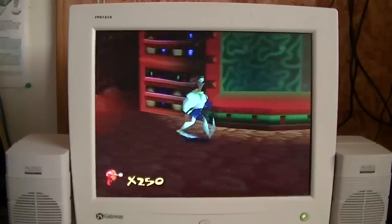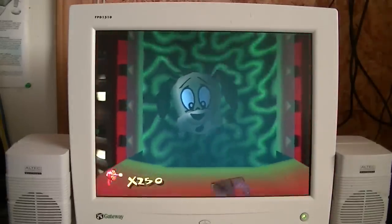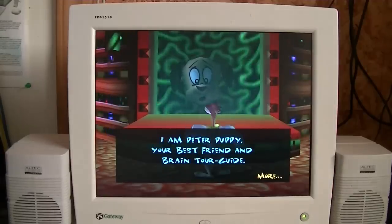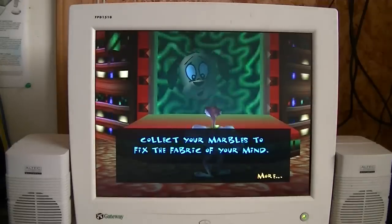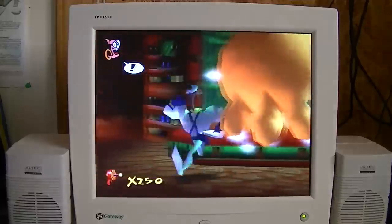It's a really big one! In this game, Earthworm Jim is voiced by Dan Castellaneta, who voiced him in the animated series. And if that name sounds familiar, he's also the guy that voices Homer Simpson. So yeah, Earthworm Jim is being voiced by Homer Simpson. Let that sink in.